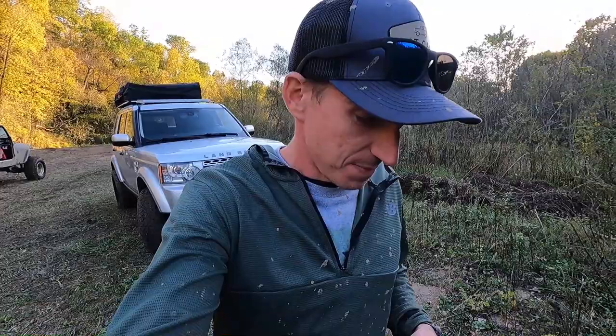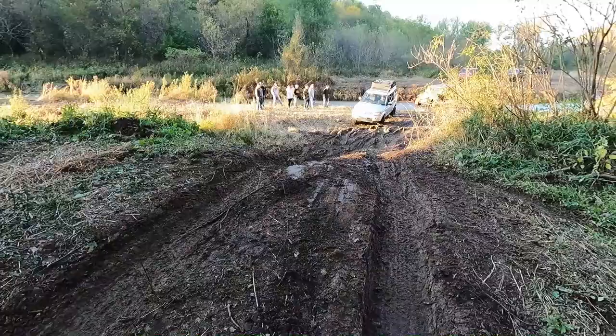So we made it across the creek in our Overland Rover. We'll have to see if we can make it back up the little rutted up hill with my incredible off-roading skills. And if you know me, that's a little sarcasm.